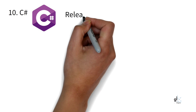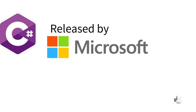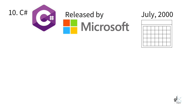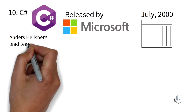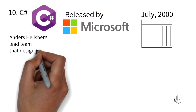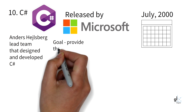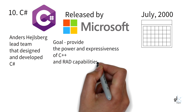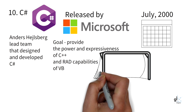And finally, at number 10, we have C#. Microsoft released the first widely distributed implementation of C# in July 2000 as part of its .NET Framework initiative. The team that developed and designed C# was led by the prominent Danish software engineer Anders Hejlsberg. He currently works for Microsoft as the lead architect of C# and core developer on TypeScript. I've heard Anders Hejlsberg describe the core goals when first developing C# as to provide the rapid application development of Visual Basic, as well as the power and expressiveness of C++.